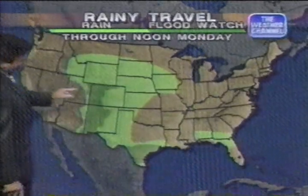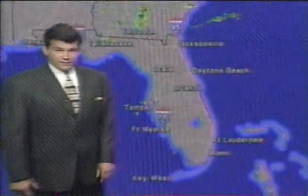Rainy travel, though, that's probably the rainiest spot with the flood potential. Dark green shading means that a flood watch is in effect there. Same situation here. Potential for flooding in South Texas, where the heavy rains have continued to come down. Only a few showers still expected, maybe into northern parts of Florida at times. Tallahassee, you've seen some showers, and also into South Georgia, even Albany could see some more wet stuff.